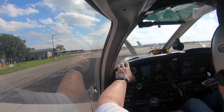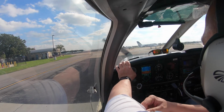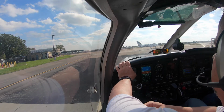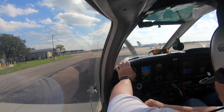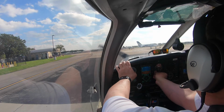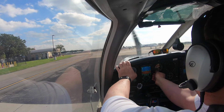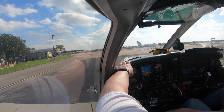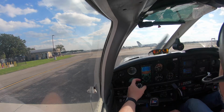Georgetown Tower 8 is information golf 2051 Zulu weather. Wind variable at 4, visibility 10, sky conditions few clouds 2,400. Temperature 23, altimeter 3000. Simultaneous approaches in use, landing and departing runway 18. Bird activities are in effect. PFR departing aircraft, advise ground control direction of flight. Advise ground control if you need to run up prior to departure. Advise on contact you have information golf.